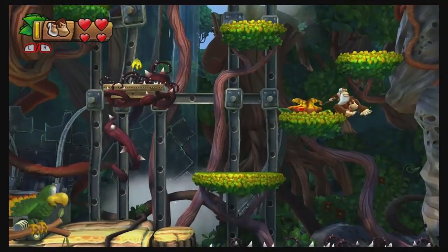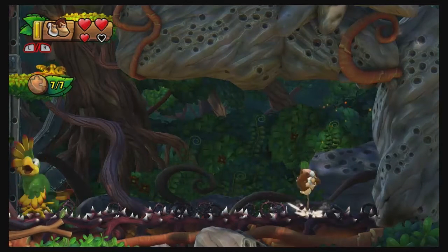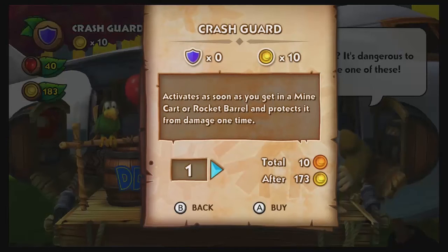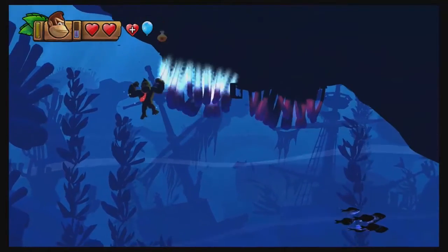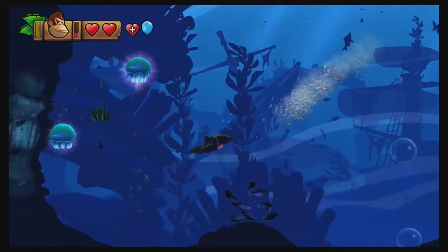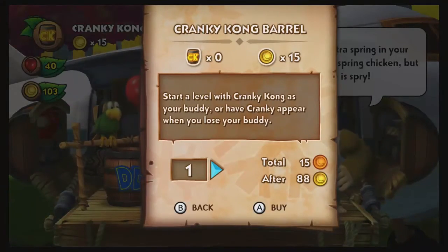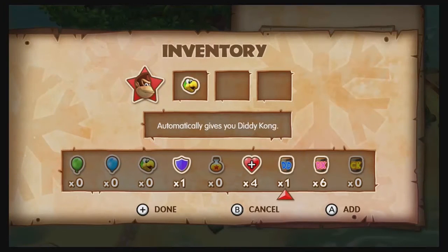Squawks the bird, who will help you find puzzle pieces in a level. Crash Guard, that will give you an extra hit for a vehicle. Banana Juice, that will make you invincible for 15 seconds after you take damage for the first time. And then Barrels for the support characters, allowing you to start a level with whoever you want, rather than waiting to unlock them in a barrel which will appear within the level.